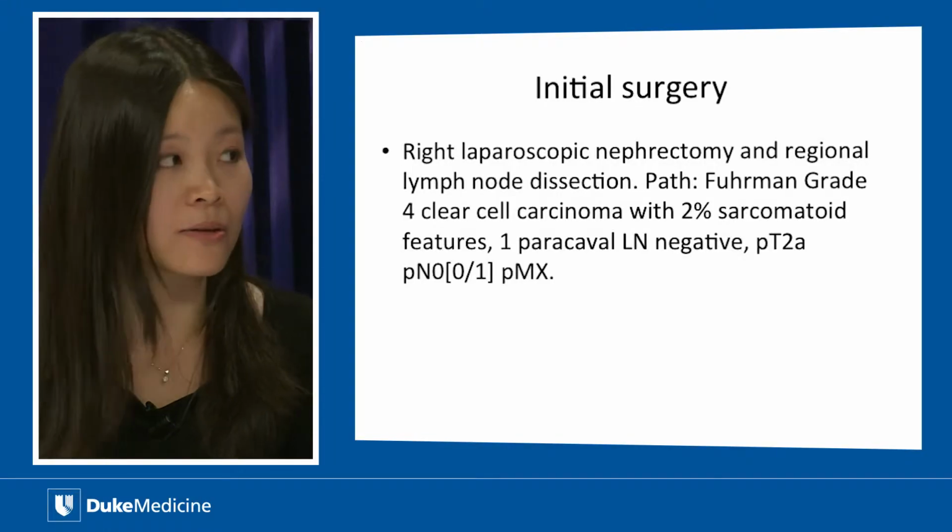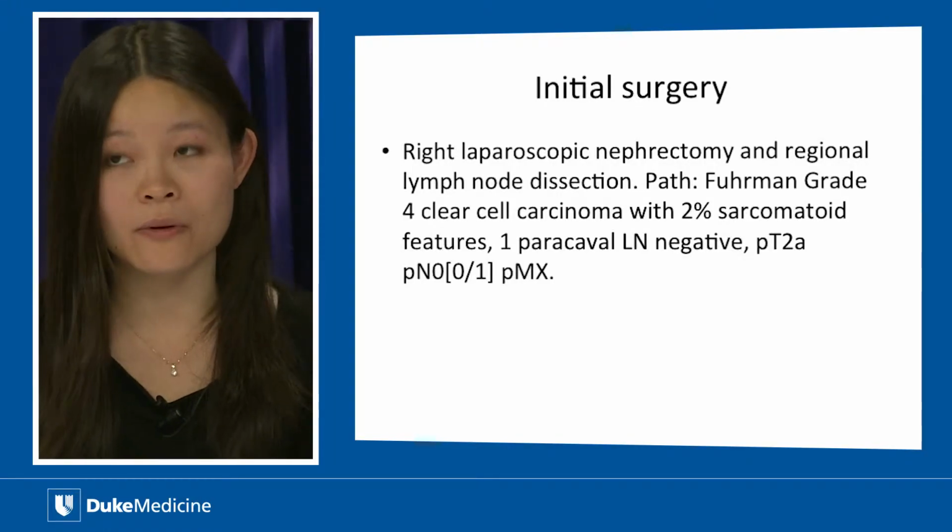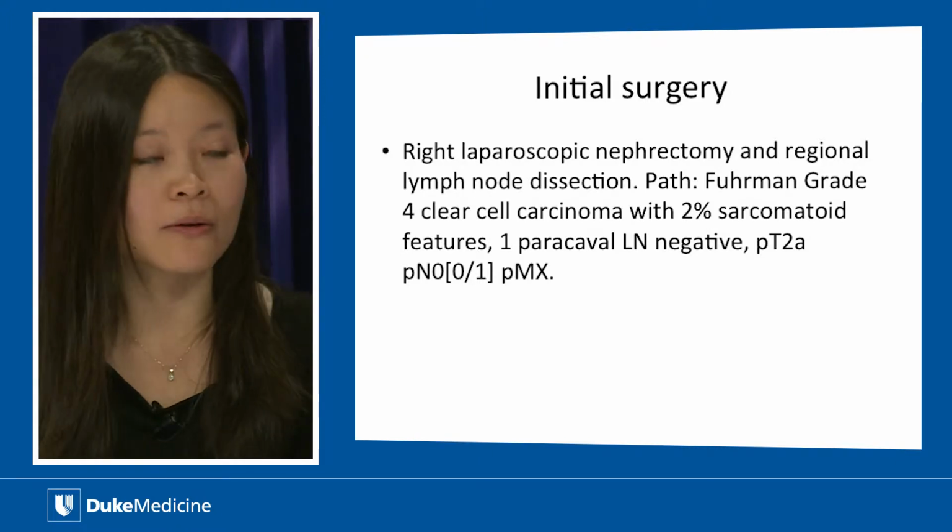Sure. So he had a very high-grade clear cell renal cell carcinoma with 2% sarcomatoid features. When we say that there are sarcomatoid features in a carcinoma, that typically means we're seeing morphology that is very atypical, high-grade in appearance, often spindled in appearance, and that is generally associated with a poorer prognosis. Even if it's very focal, we would still report a Fuhrman grade 4. Great, thank you.